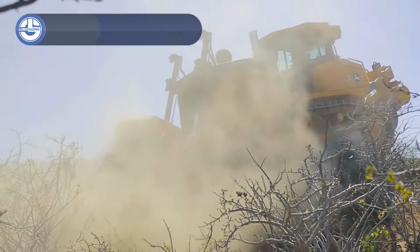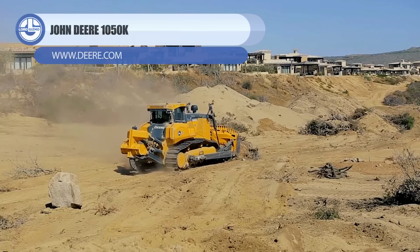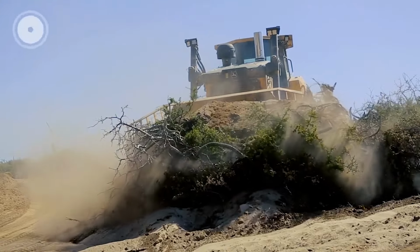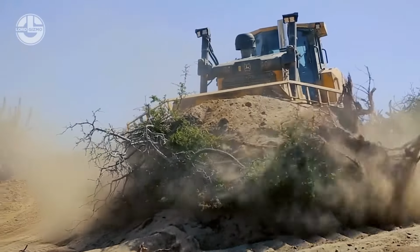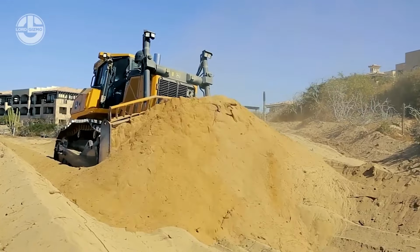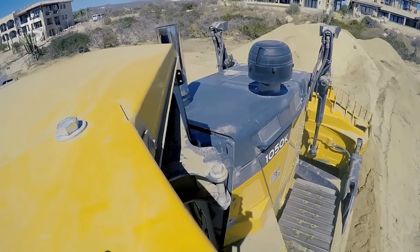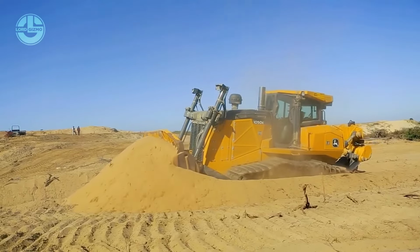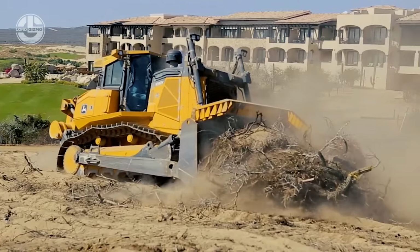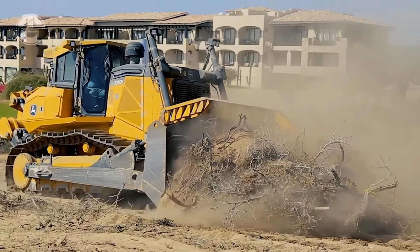The John Deere 1050K dozer is a strong machine with an operating weight of 43,270 to 43,590 kilograms and a net power of 261 kilowatts at 1800 RPM. It has a 3,419 millimeter long track on the ground, which offers outstanding stability and traction. The John Deere 1050K dozer has modern hydraulic features that make operation simple and give users more control, as well as fuel-saving innovations that reduce running costs and boost productivity.